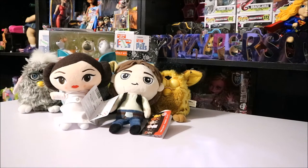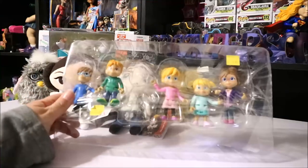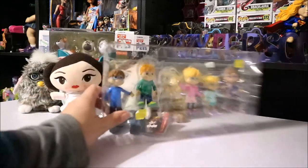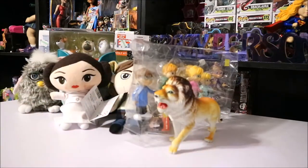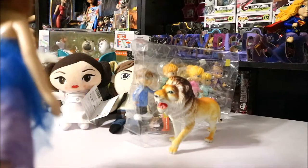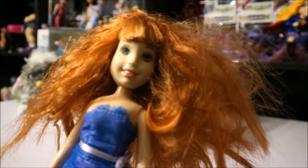And then I got this from the outlet today. We have the Chipmunks, but we're missing Alvin. Wah, wah, wah. But we do have Theodore. Oh my gosh, Brittany. And all those girls, I can't remember their names right now. So sorry. We have a lion. I think it's one of the BFF girls. Correct me if I'm wrong, but I think it is. She's really cute. She's got some cute little platform shoes on. I don't really collect these, but she was in the outlet and she has red hair, so I really like the red hair.